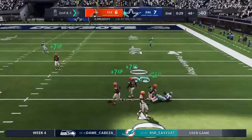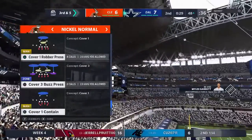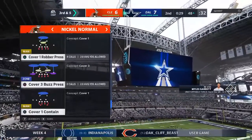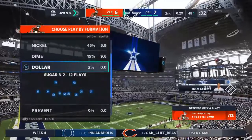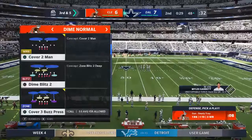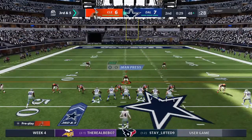And that is incomplete. A lot of force bearing down on him there. He could not hang on. It's 3rd down. That's an excellent play by the defender. He diagnosed that one, closed quickly, and helped force the incompletion. They come up now 3rd and 5 following the incomplete pass.